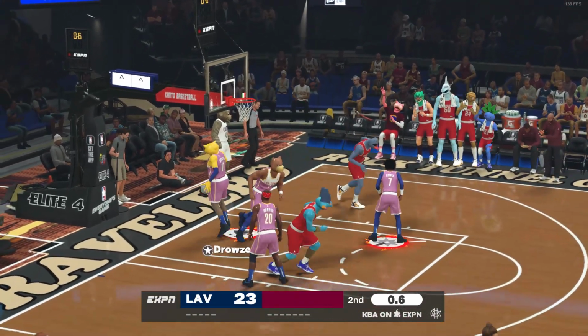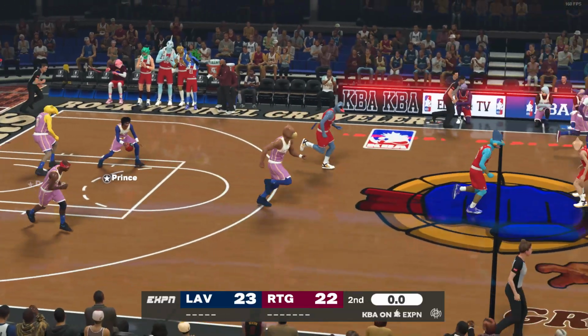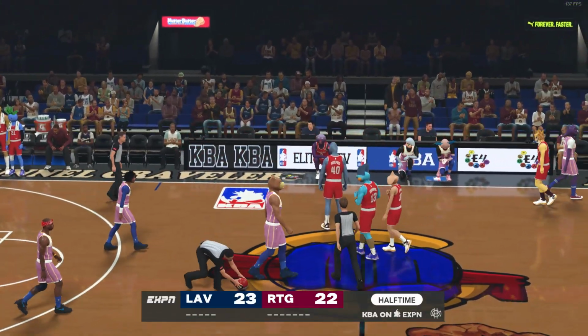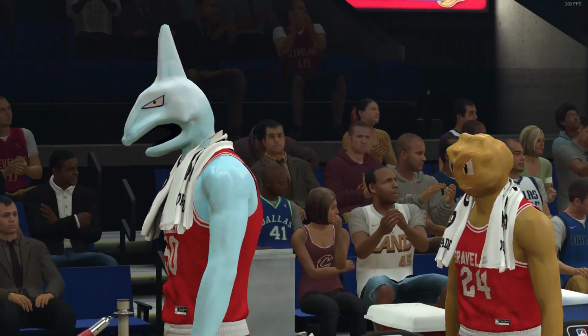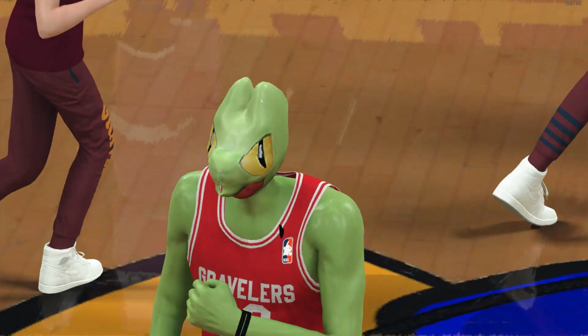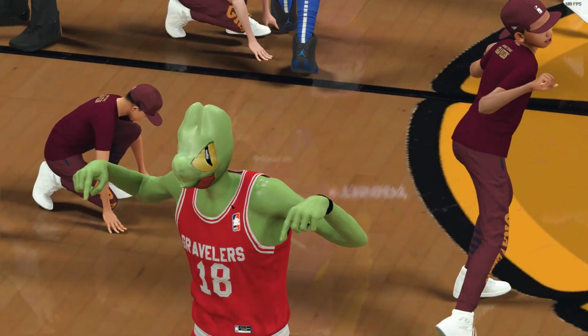It's good from long range. 5 points in the game. And the lack of effort to fight over the screen there makes that an easy shot. Yeah, as soon as these guys feel contact, they are just disappearing like they're not even there. You got to show some fire and keep defending.